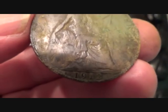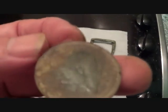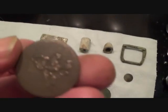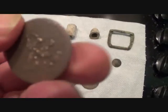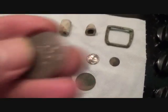Bronze coin, 1912. Yeah, because the soil down there is pretty horrible, so they're all chopped up. Can't even get a date on that. Here's another one. This could be George 1, 2, 3, 1700s.